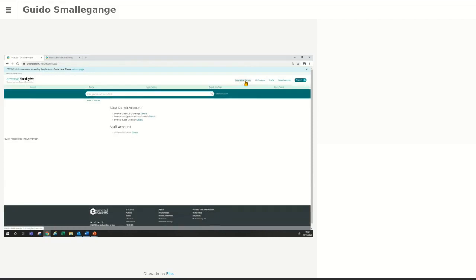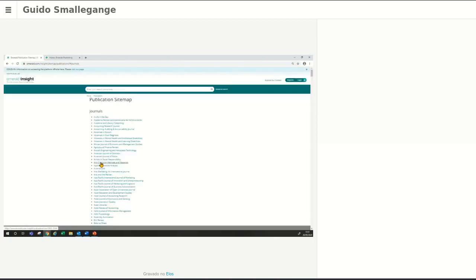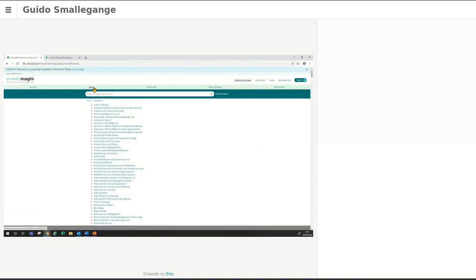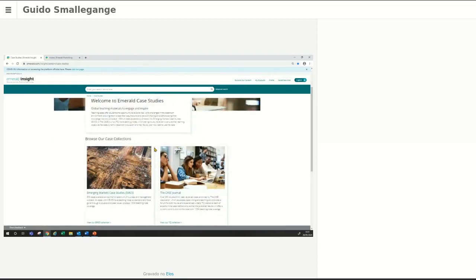If you want just to explore the entire portfolio of products that we offer as Emerald, you click on the Explore Our Content button. So we have here the direct access to the journals. So this will give you a listing of all the journals that we currently have available, which are the 309 journals. There you go. Another option is obviously the books. Same situation there. Another option are the case studies. As I mentioned, we offer a couple of thousand business case studies.